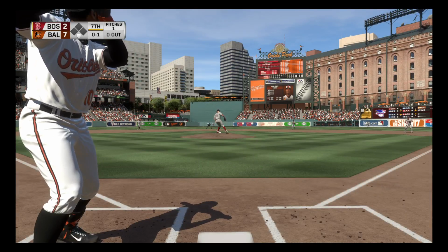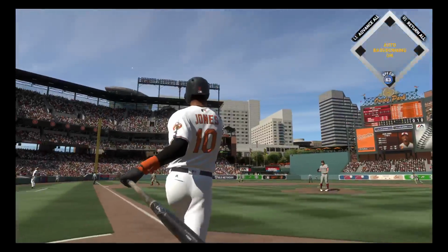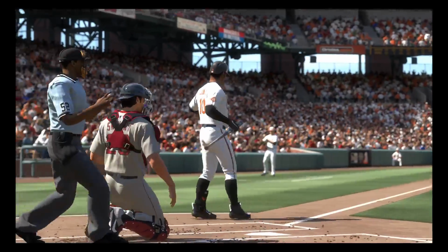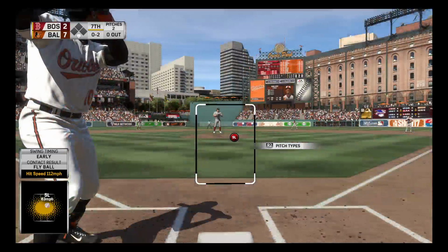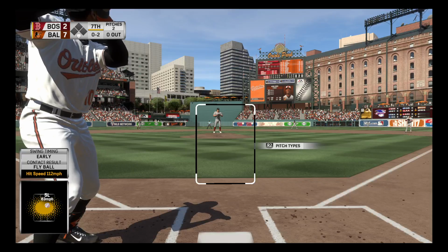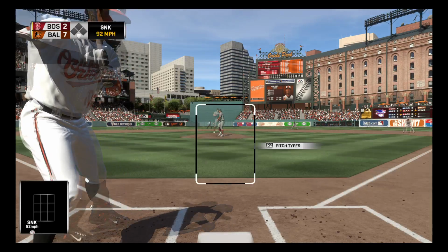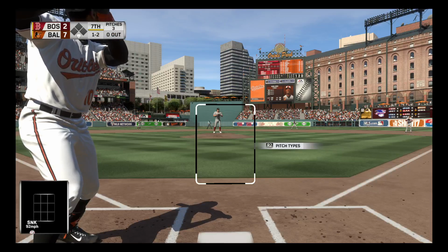Now the pitch. Turned on that one and crushed it. Just pulled it a little foul. And a sinker dips too low there. Into the dirt, in fact.